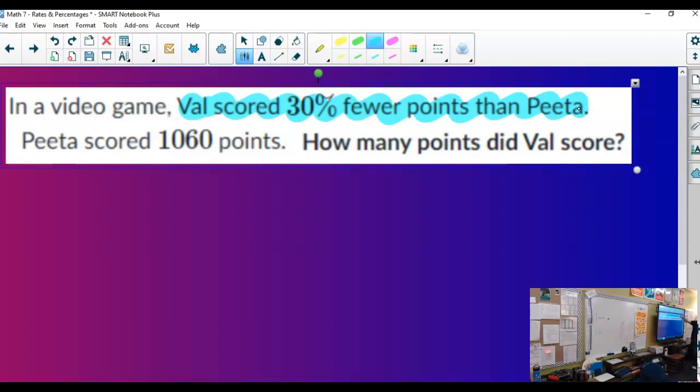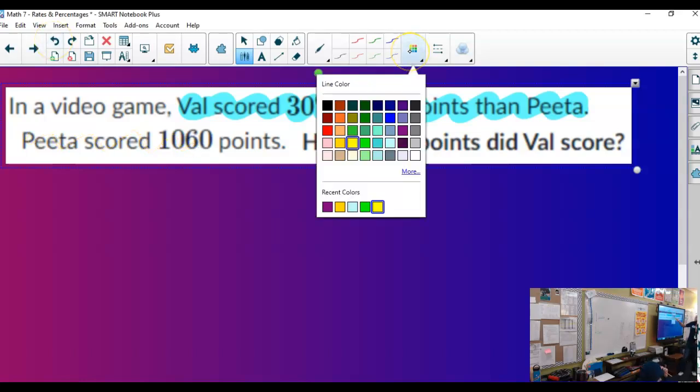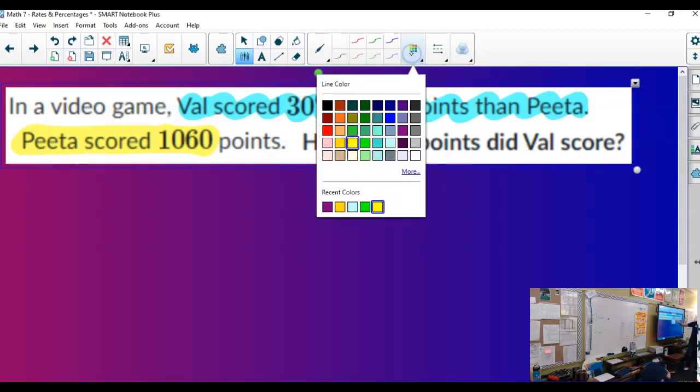All right, so Val scored fewer, right? I heard multiple of you saying PETA's got more points. So Val scored 30% fewer. PETA scored more. That's a pen, not a highlighter. So let's set up. I know, that's what we got to figure out. That's why we're going over it together. That's why I put it on your worksheet. Val scored 30% fewer points than PETA.